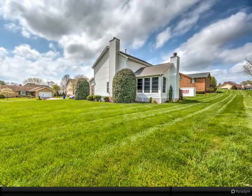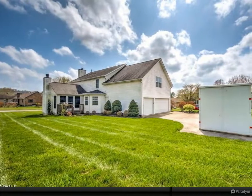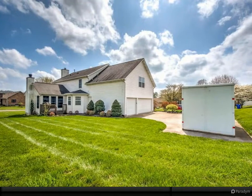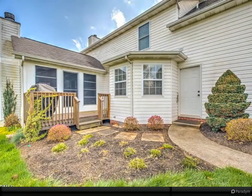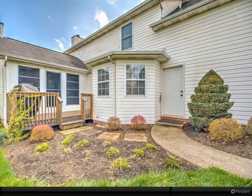Perfect for entertaining or relaxing in front of the wood-burning fireplace. Home features an oversized 3-car garage complete with epoxied floors, Gladiator wall organizer and cabinets, and smart Wi-Fi garage doors. Owner has installed a Wi-Fi 6-zone irrigation system and Wi-Fi Nest system.